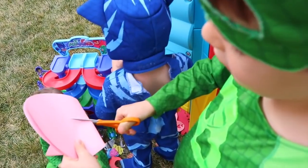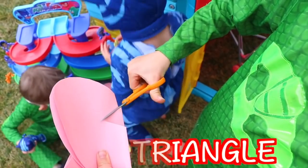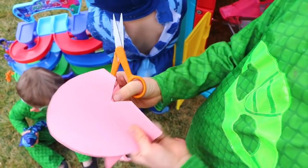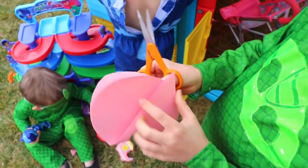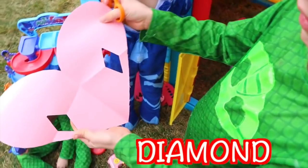If you want a diamond, you do this. You make a triangle. And then you open it. And there's a big diamond.